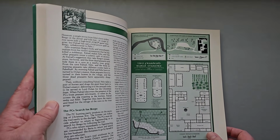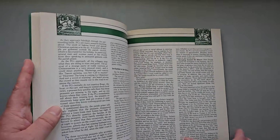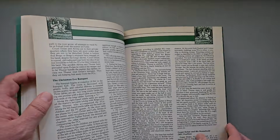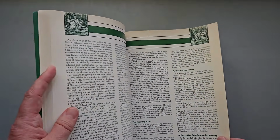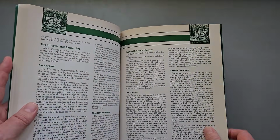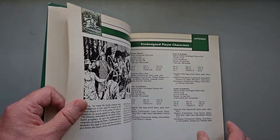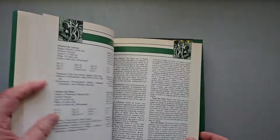Okay. And then it gives you some maps here of different structures that you could have. Following the Dead End Troll, Invitation to the Christmas Eve Feast. So putting adventures in here, I think is kind of cool. Again, something that we didn't see in the Vikings book, but it's pretty long. There's a few different adventures in here that are presented. And then you get your appendix of your pre-designed player characters.